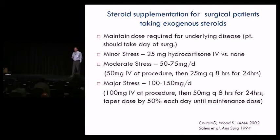So what are the recommendations? If someone is already on underlying steroids, they take those steroids the day of surgery. We'll talk about that in a minute as far as what else you might do. And then again, minor stress is 25 hydrocortisone. Some people would say you may not have to give any. These are patients who are already taking exogenous steroids.